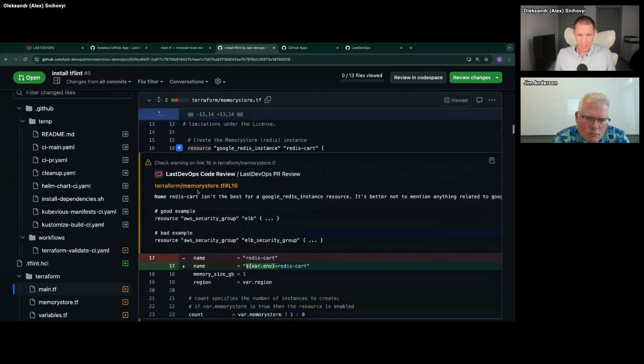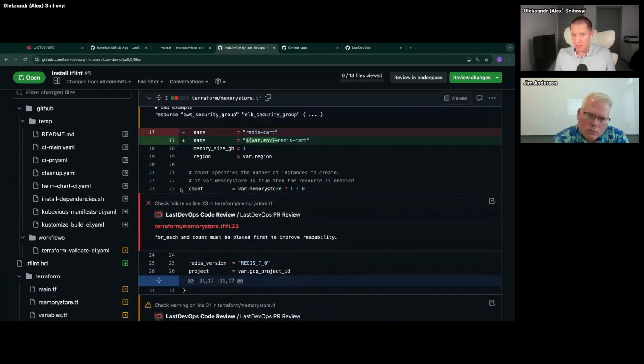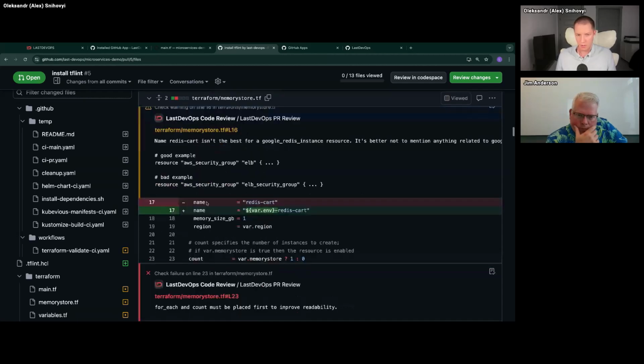Another thing, like Redis card, is also, because it's a single resource, we just create one Redis instance. This might be a good idea. Some other names are also good, but don't mention Redis in here because it's self-evident. For each and count must be first in the resource definition if you do this. So we check things that don't really affect the logic that much, but rather increase the code readability. That's kind of what I'm trying to show here.